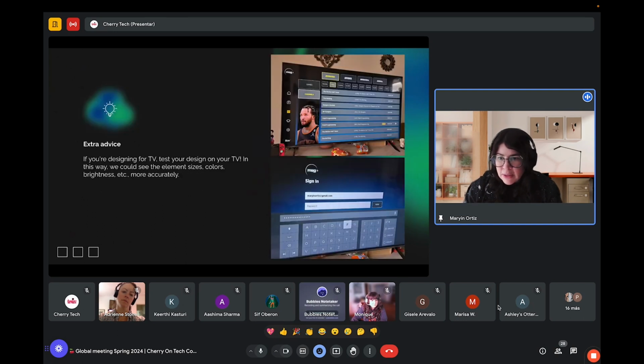And an extra piece of advice is that if you're designing for TV, test your design on your TV. In this way, we could see the element sizes, color, brightness, etc. more accurately. This was my TV, and this was my prototype, and I was checking that everything was doing great, that it was easy to reach, easy to read, easy to navigate. That is also important, because if we do everything on our computer and at the end we need this design for TVs, it can change, right? And it can be difficult to know that it's accurate.